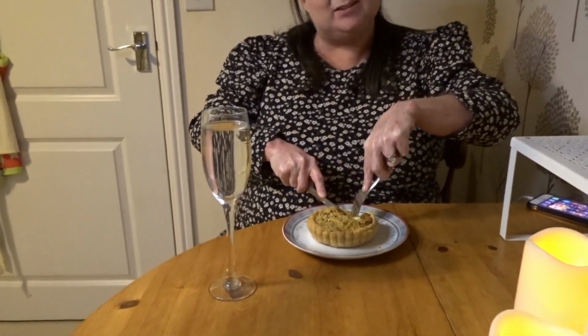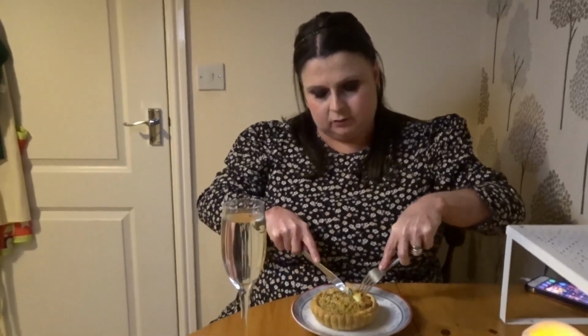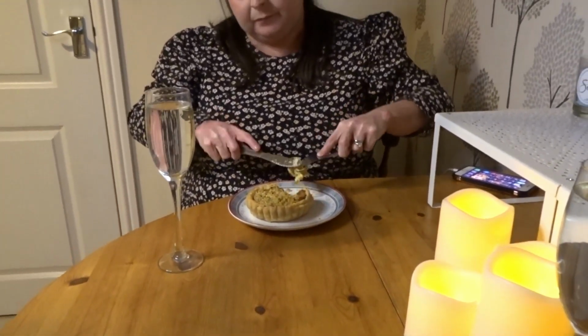This is a cheese and leek souffle tart. A souffle and a tart? I don't actually know the difference. What's a souffle? No idea. I just know it takes ages to cook one. Okay. Right, so I'll try and get a bit of everything in there. So this is puff pastry, isn't it? We've chosen things that are like double pastry, isn't it? Never mind. Okay, I'm ready.